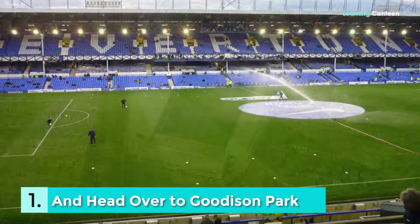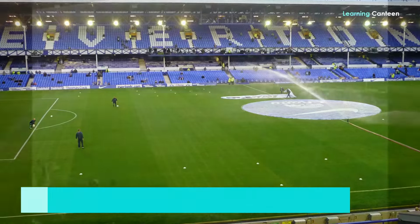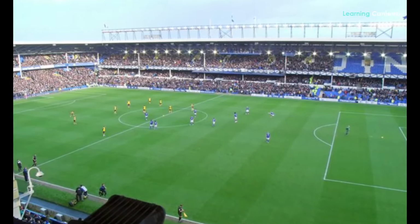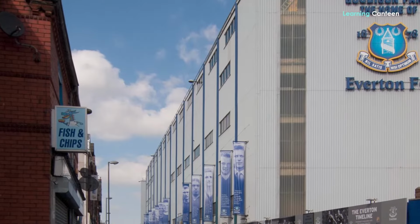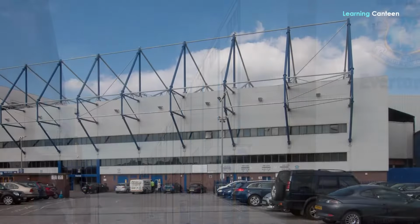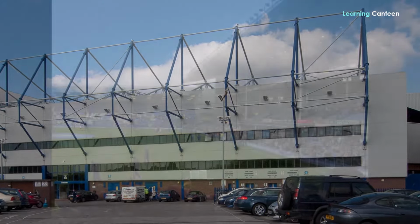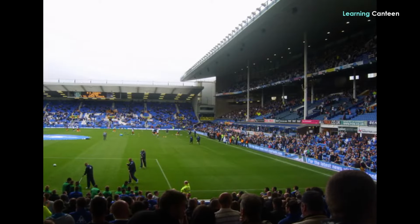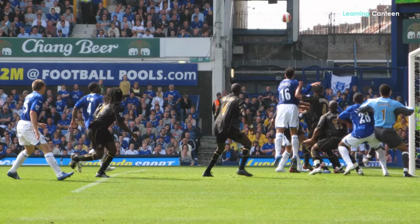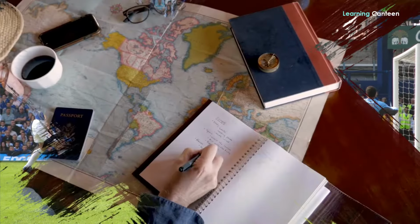1. And head over to Goodison Park. To avoid being partial, would it not be good to do the same thing you did to Liverpool FC to Everton FC? That's the reason you must see Goodison Park, the home of Everton. Even if you are no fan of either, you can see in both stadiums exhibits such as artifacts and memorabilia from both clubs' history, displays of awards and trophies, and plenty of fun facts about players, current and past. You may also get a peek into dressing rooms for the home and visiting teams. You could also pass through the players' tunnel leading to the pitch.